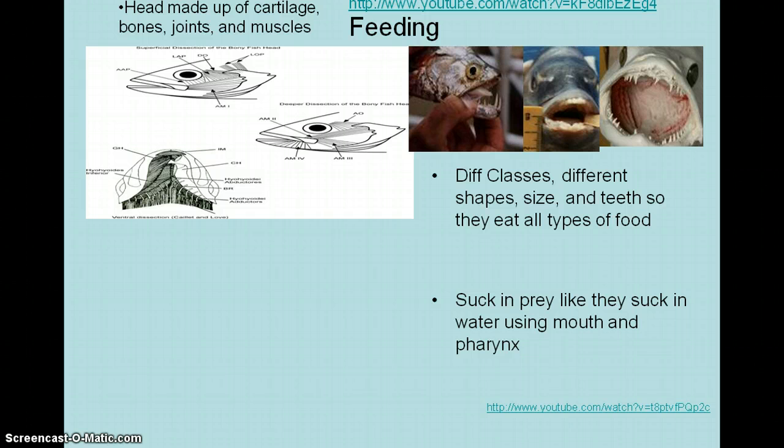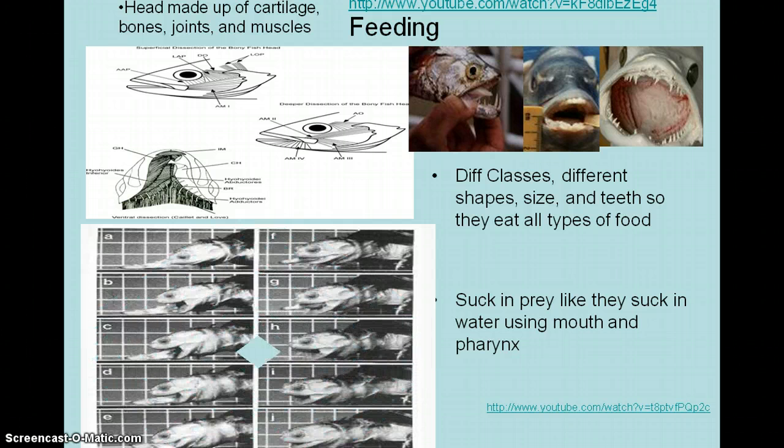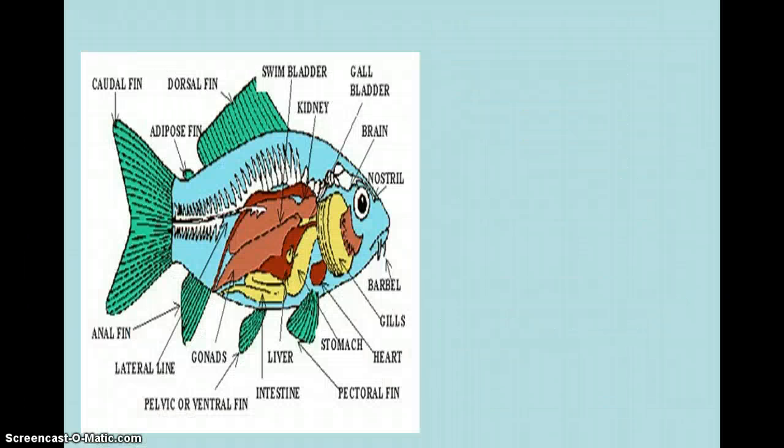But generally, a fish will suck in their prey, kind of like they suck in water to breathe. They suck in their prey using their mouth and pharynx. So they use whatever kind of muscles they have in that area, and they suck in their food. And I think I have a picture, and no, this is not a turtle, this is an actual fish. And it's screenshots that have been broken down of a fish feeding and sucking in its prey. And I also have a video. So, I'll go back in a minute.